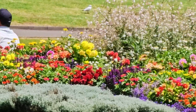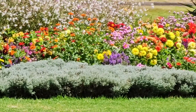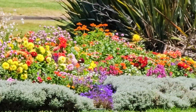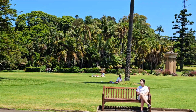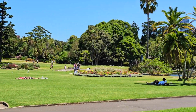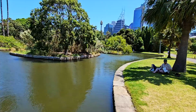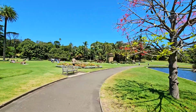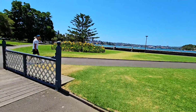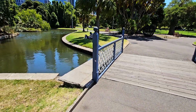What a colorful combination this is. This is summertime in Australia, and this is the best moment if you want to enjoy the color of the flowers. Wow, look at this pond. This is really pretty, and this bridge is just spectacular. Very nice, very ornamented.